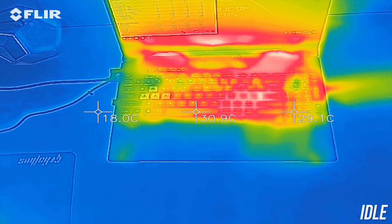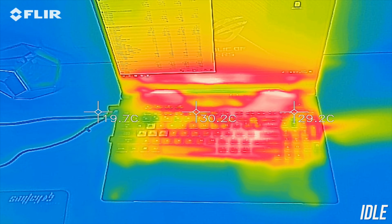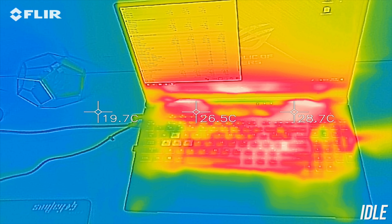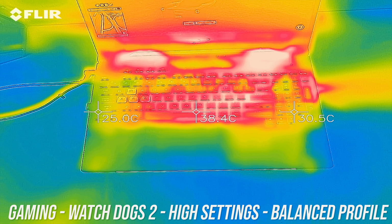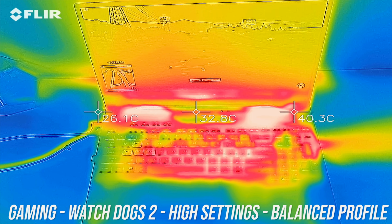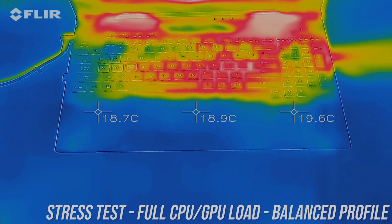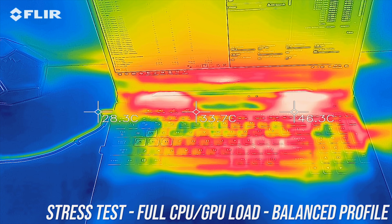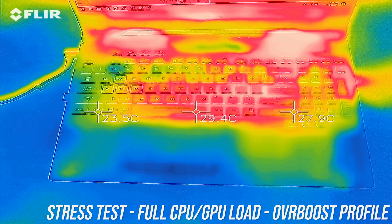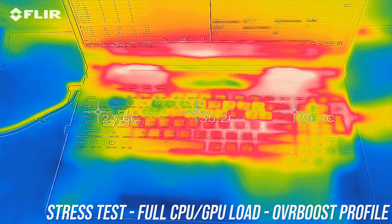As for the external temperatures where you'll actually be putting your hands, at idle it was mostly in the low 30s but rises to the mid 30s in the center and up the back. While gaming, this increases to the low 40s in the center and up to 50 right up the back. A pretty similar result to while running the stress tests, though perhaps a little warmer up the back. With the fans maxed out in overboost mode, the temperatures seem to drop down by a few degrees.